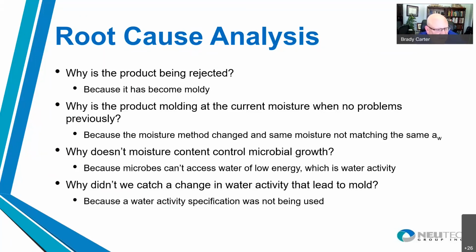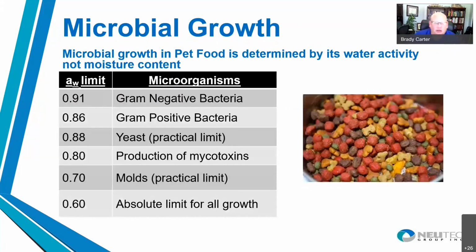So why didn't they catch a change in water activity that led to the mold? And that was because water activity wasn't being measured. Had they been measuring water activity and seen that it had changed, they would have known that the product was going to mold. And so we won't spend a lot of time talking about water activity and microbial growth. If you're interested in learning more about that subject in more detail, we have other webinars that we provide about that. But basically, the growth of microorganisms is controlled by water activity as well as other factors.